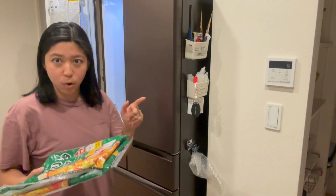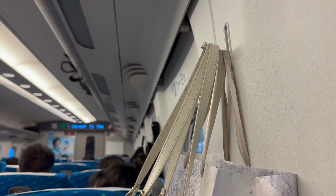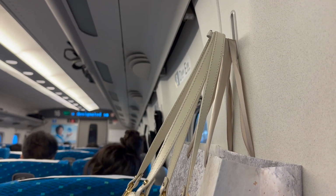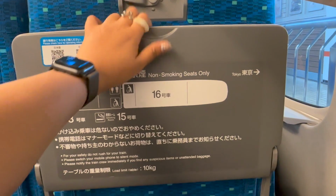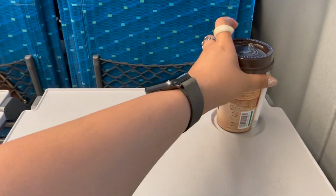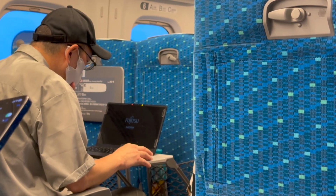There's 2 on one side and 3 on the other side. And on your seat, both sides, you get your own space for your coat or your bag to hang on. And this is how you put it on. Of course, there's also a tray that you can put all your food on. And even your PC, just like how this guy is doing.